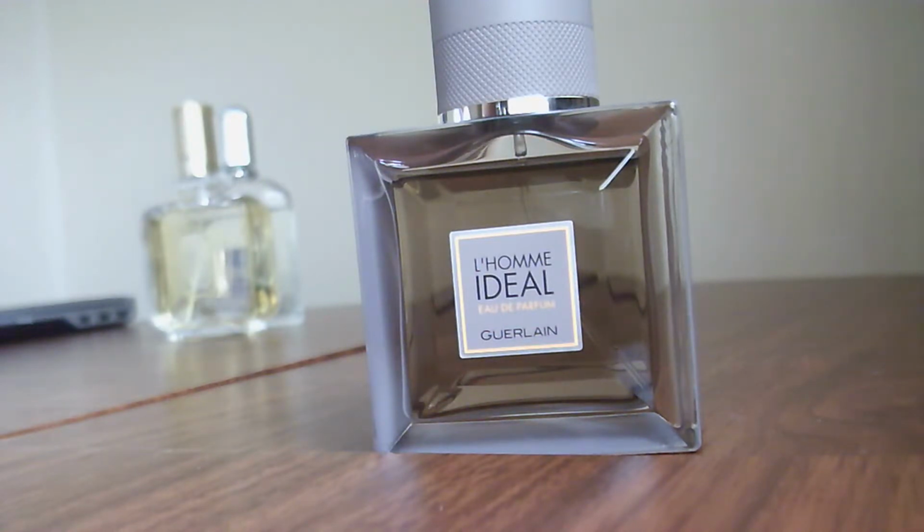So let me explain to you how this smells. This one will start with creamy bergamot and thyme. If you smell bergamot, it smells zesty, citrusy, very beautiful, very herbal. And thyme, as you know, is a strong herb. So it starts off with those two, and very quickly it'll go into a smooth, creamy type of almond. So almond gives it that creamy edge.